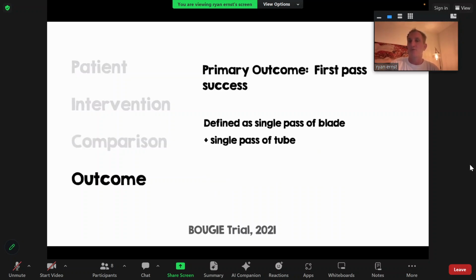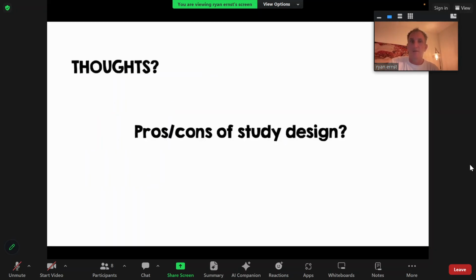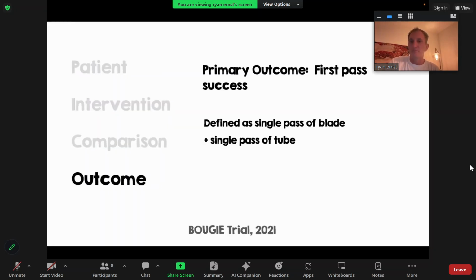And then the outcome that we're measuring is first pass success, and that's defined as looking in with the blade and a single pass of the tube. So it's a pretty strict definition of first pass success. But then they also measured secondary outcomes of the time it takes to intubate, and also episodes of hypoxia. So those are secondary outcomes that they measured.